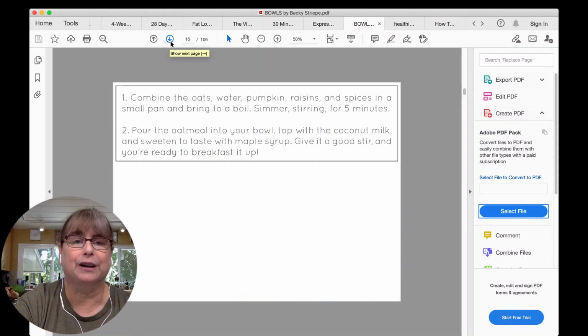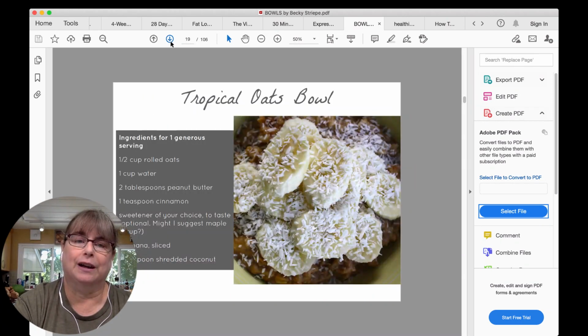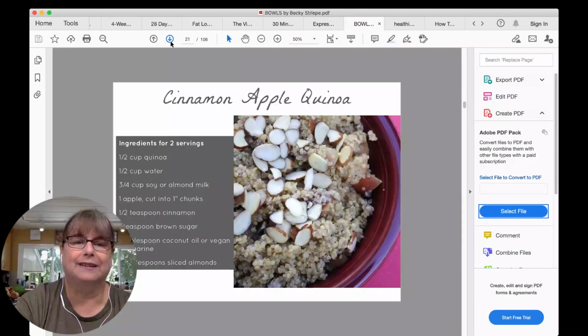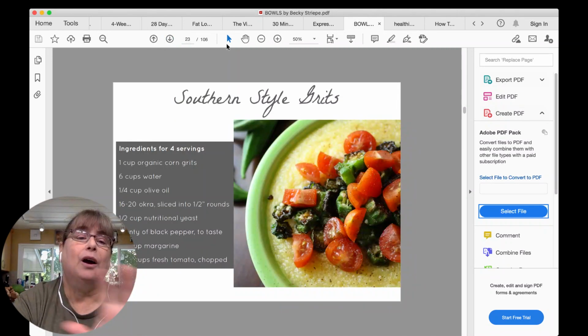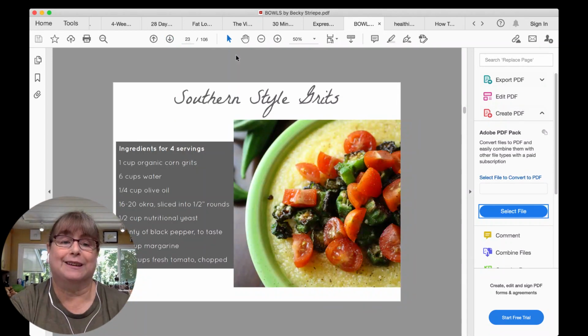So let's keep looking through here some more. I love me some oats, lots and lots of yummy oats. And so her book is a little bit smaller, but it's 106 pages. That's a lot of recipes.